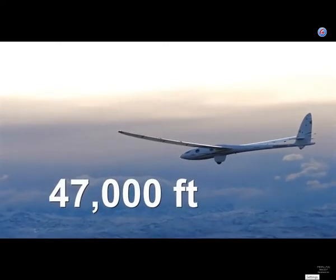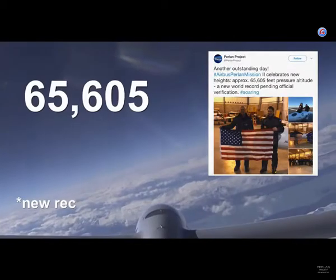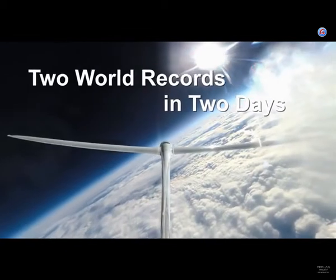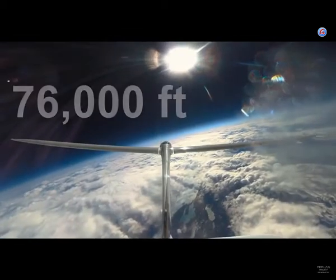Our goal is to fly to incredible altitudes in the stratosphere. We need very special conditions to fly into the stratosphere. Yes, this glider does actually do what we designed it to do. The dream was born for Perlan Mission 2.